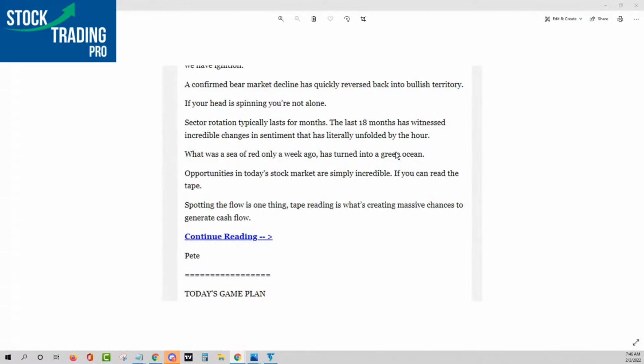Go golfing. Go have the most expensive dinner you could possibly have. It'll be cheaper than trying to trade when you're not in a groove. I just can't express that strongly enough. Okay, so I want to finish this up because I think it's important. All right. Sector rotation typically lasts for months. Last 18 months have witnessed incredible changes in sentiment that has literally unfolded by the hour.